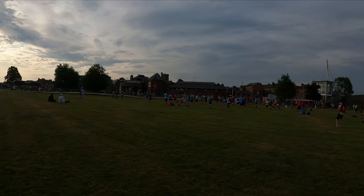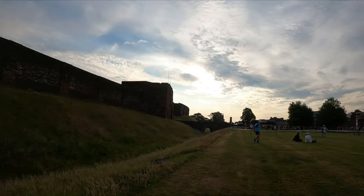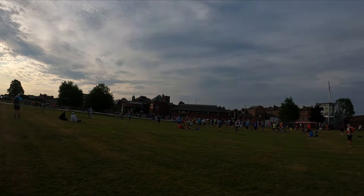This is the start line just over here. Everyone's kind of nervously warming up. Can't really warm up for something like this unless you're going to dash off way too quick. It's a really nice morning. I've got about 15 minutes until it starts, so I'm just chilling. A few people I recognise, which is nice.